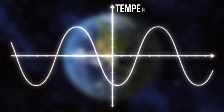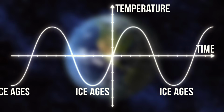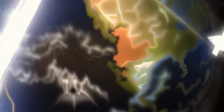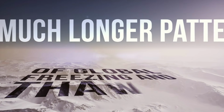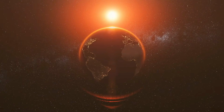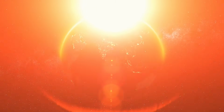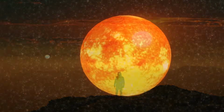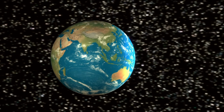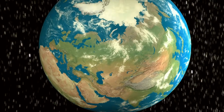Earth's climate has been on a wild ride for millions of years. It's been warming up, freezing over into ice ages, then heating up again to the more normal temperatures we know today. These cycles, called quaternary ice ages, are part of a much longer pattern of global freezing and thawing. For a long time, scientists thought Earth's orbit around the Sun had something to do with triggering ice ages, but figuring out exactly how was tricky. Well, new research has finally connected the dots. It shows how tiny changes in Earth's tilt, wobble, and orbit mess with the growth and melting of huge ice sheets.